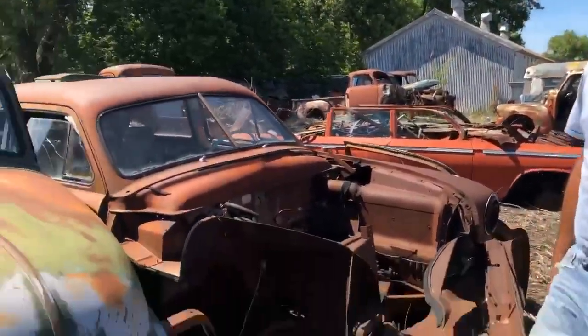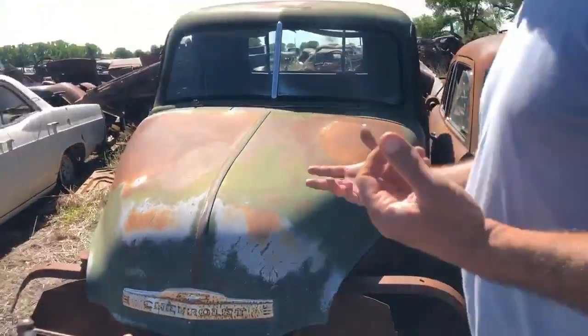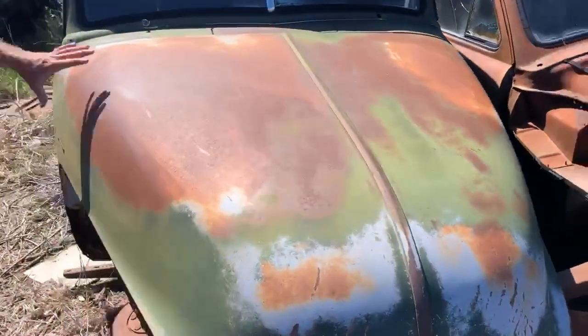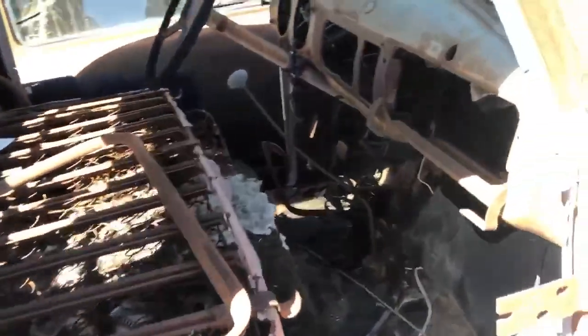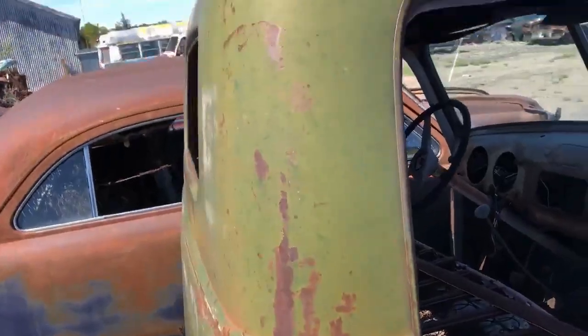Still got a front bumper on it, but like I said, fenders and doors are both gone. Still got a cab. Still got a pretty good pickup hood here, which are getting tough to find. Come up with a good, clean, original hood. Seat springs are still there. Most of the dash is gone out of it, but definitely still some stuff there.